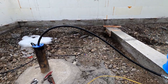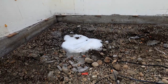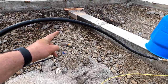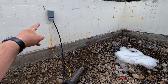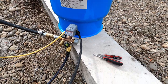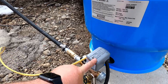I'll show you guys what we got. So here's our control box for the pump. So the black wire comes from the well pump. Then we've got the pipe coming up and over to the pressure tank. The yellow wire goes from the pressure tank to the control box. And then we've rigged up this extension cord here to go to a generator out there. It's a 5,000 watt generator going to our pressure switch.